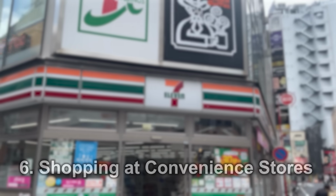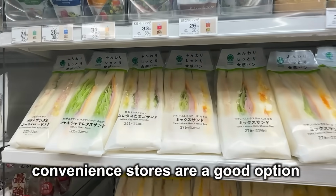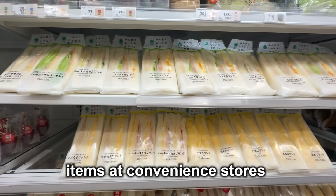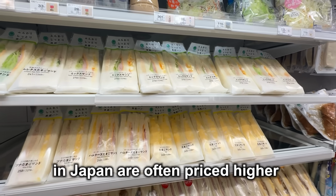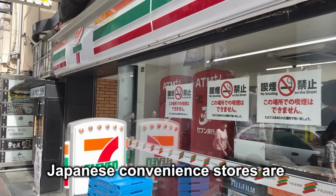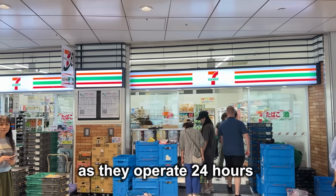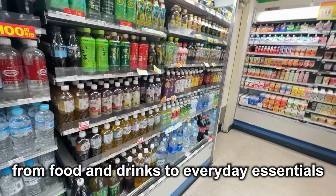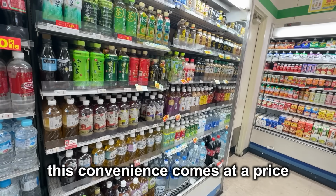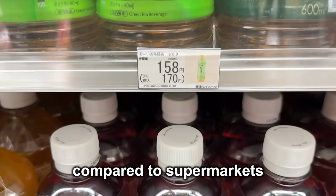Number 6. Shopping at convenience stores. While I mentioned earlier that convenience stores are a good option for breakfast, did you know that items at convenience stores in Japan are often priced higher than at supermarkets? Japanese convenience stores are incredibly handy for travelers, as they operate 24 hours and stock everything from food and drinks to everyday essentials. However, this convenience comes at a price, as items are often marked up compared to supermarkets.